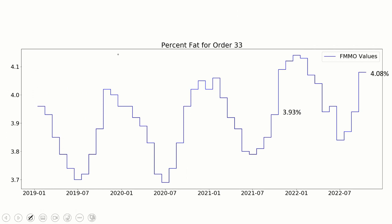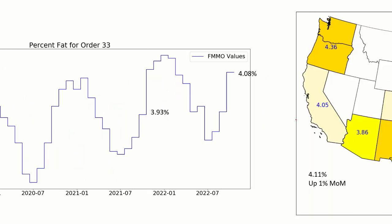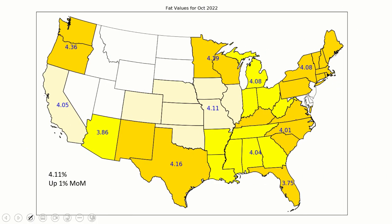Now, one of the things that is really astonishing to me as I looked at all these different federal orders is what you guys did with percent fat. For this last month, you were at 4.08. A year ago, you were 3.93, so up significantly. And if we look across the nation, weighted for the amount of milk in each order, the fat was at 4.11%, and that's up 1% month over month.